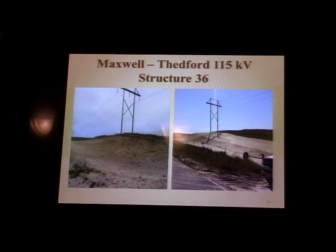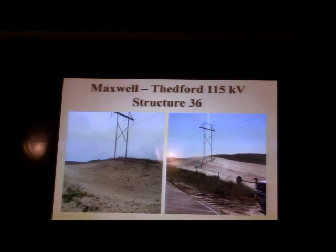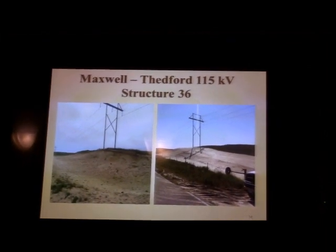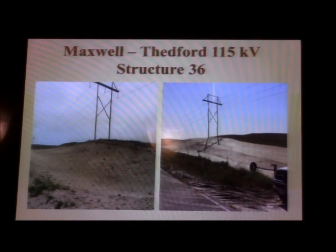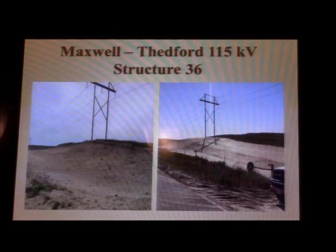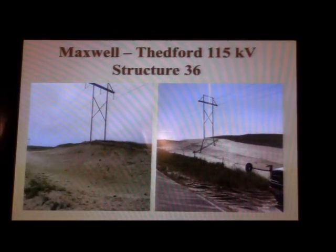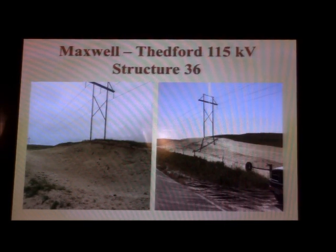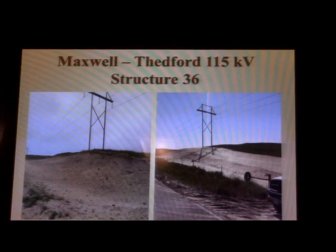Here's an example on the Maxwell-Thetford 150 kV line. This is structure 36, which is north of Maxwell on a county road. Right? Okay. We do monitor our lines. We have thousands of structures, over 200 miles of line that exists, and we do annual patrols. And when we have issues where the landowners are concerned, we work with the landowners to fix those issues.